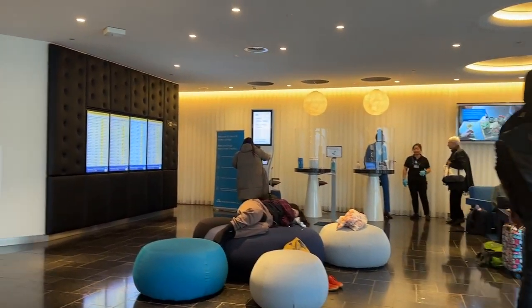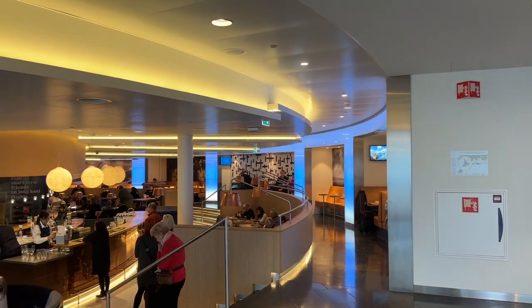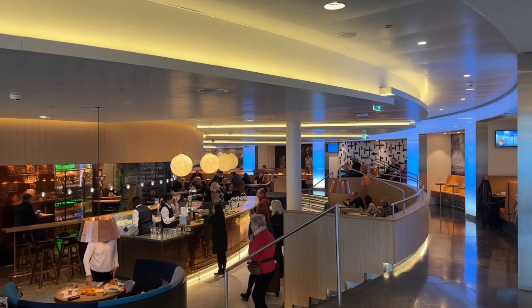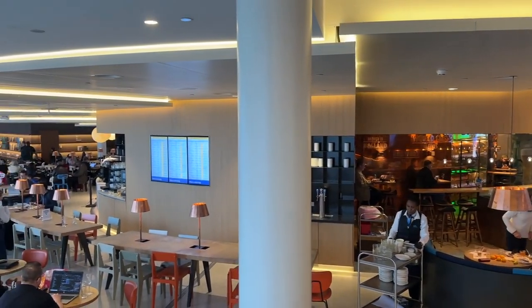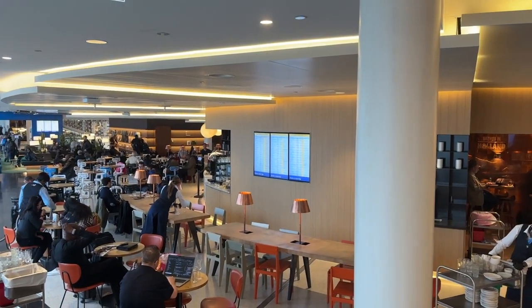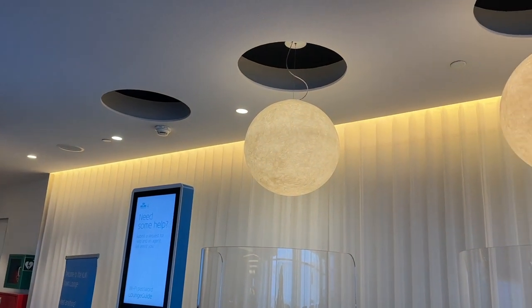First thing that you'll notice is that there is no shortage of seating areas, and each seating area is a little bit different and has a little bit different feel. There's plenty of comfortable areas for solo travelers, for couples, for large groups, for people that want to eat, for people that want to work, for people that want to study. Whatever you want to do, there is a place for you.